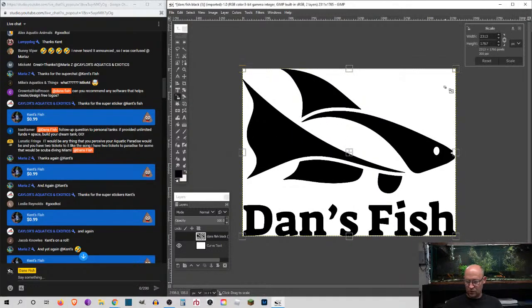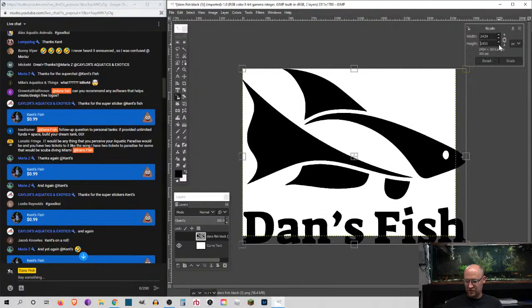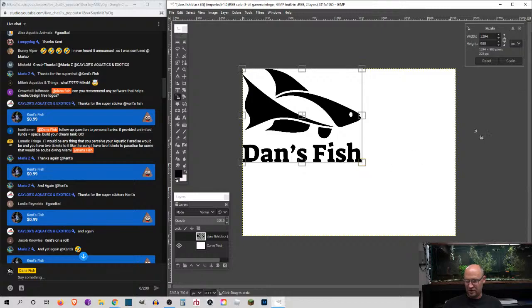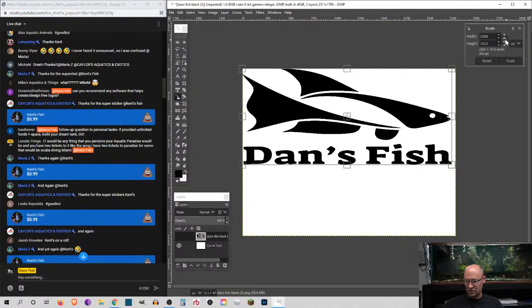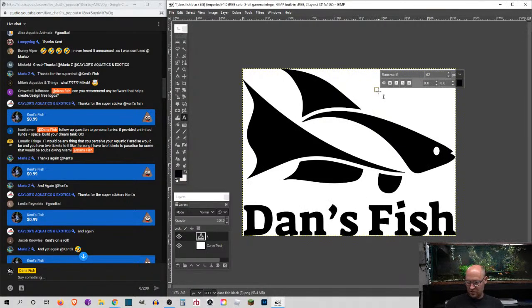This is a scaling tool. You can change the scale of it really easily. Play around with that. If you unlock it here, then you can play around with the aspect ratios. But I don't want to do that. If you want to type on it, click the A here, and you can type on it. So that's just a very, very brief look at it. There's tons you can do on that.